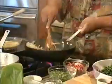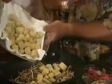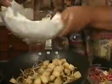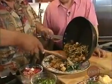Yeah, very good. Next, it is Kapahulu Tofu made with bean sprouts, bamboo shoots, shiitake mushrooms, deep fried tofu, and yard-long beans. Continue to toss. Green beans. You can just water blanch them or do whatever you want to do. We just deep fry it. Look at that. Everything's fresh from the market today. Cook in minutes.